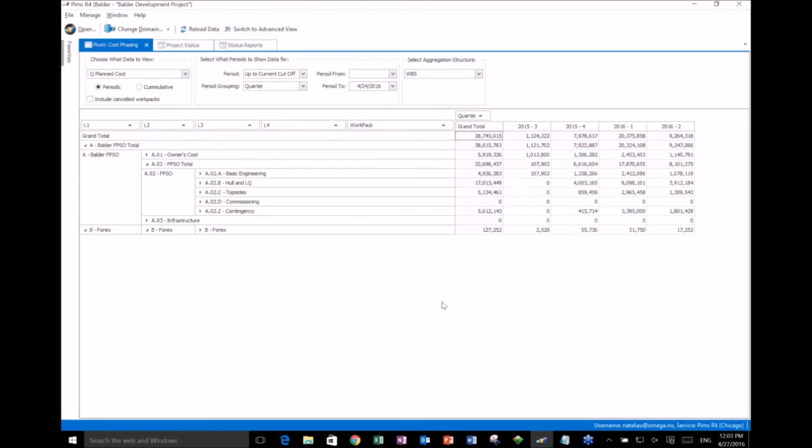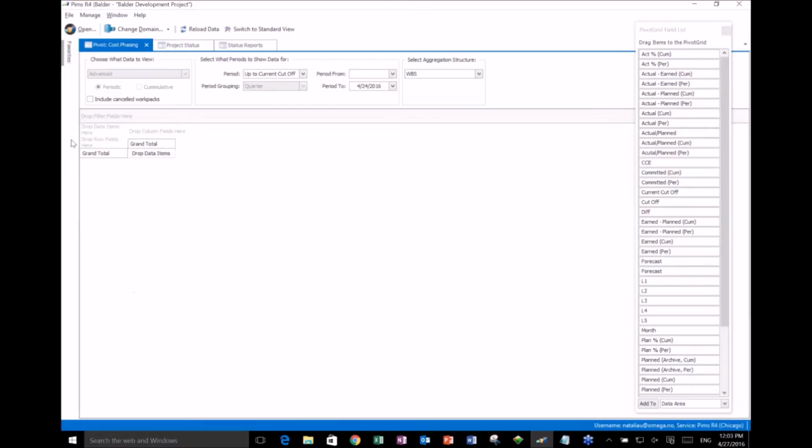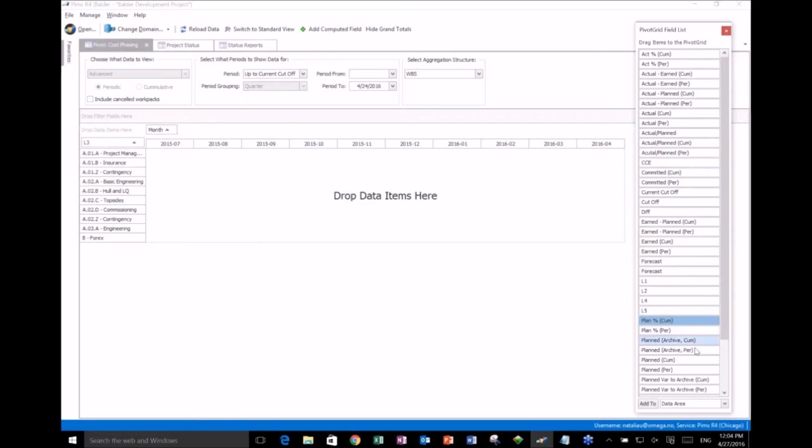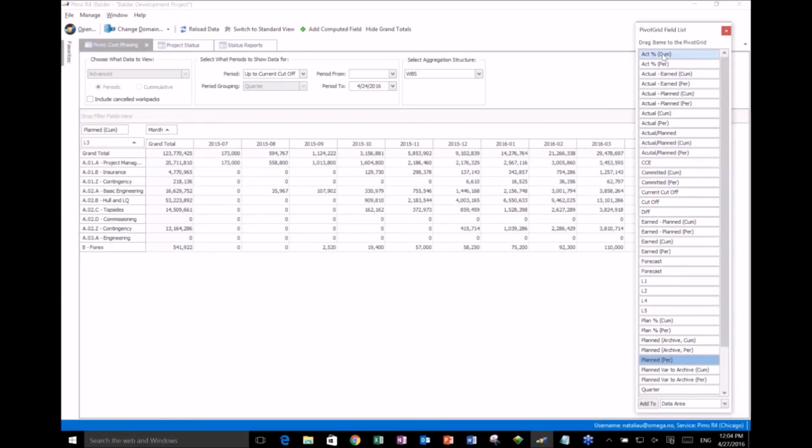Now you may say, this looks great, but I'm forced to stick to this view. What if I want to make my own pivot table? Not a problem. We have a button here that says switch to advanced view. When I do that, I have a blank slate with all my columns at the side. Just like you would do in a regular Excel system, you just grab, and let's say I want to use my level 3 items. Let's put that over here. And I would like to see the information by month. I want to see my planned cumulative as well as my actual cumulative.